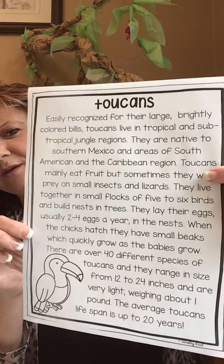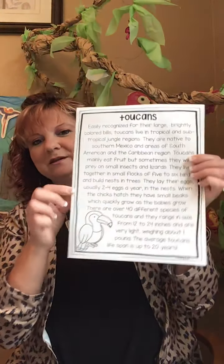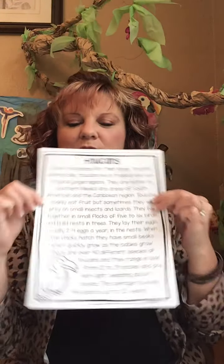Were you thinking maybe a parrot? A macaw? Nope, not the bird we're going to talk about. Do you have any other guesses? If you have your packet, you already know, because we're going to be learning about a toucan. Usually you see a toucan on the Fruit Loops box. So you'll need your reading passage about toucans and the highlighter that I gave you.